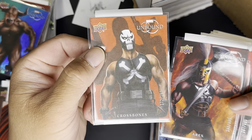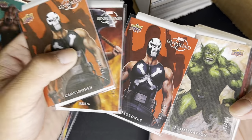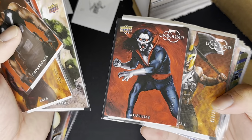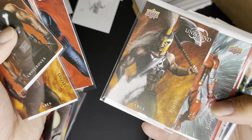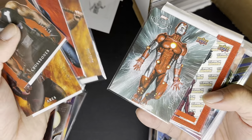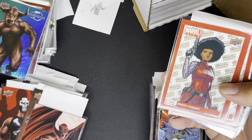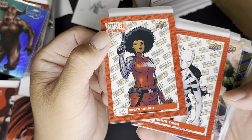So we got Canvas Crossbone, Ares, Base Crossbone, Canvas Abomination, Base Morbius, Canvas Ares, number 13, Iron Lad number 10. Then we have a parallel for Marvel Annual 2019 to 2020.